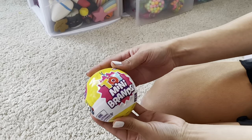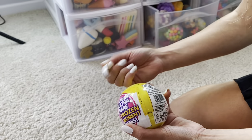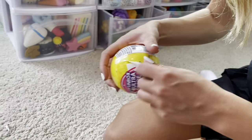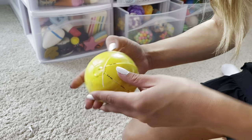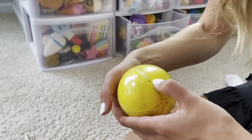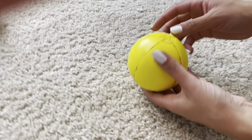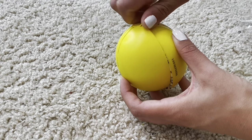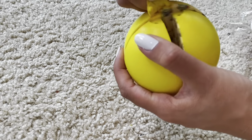Really? Yeah. Cute. Okay, so we have the toy mini brands. What happened to your nail? I just cut it really short because it was weird. Accident. It's ripped. Let's see. I'm going to do the ranking thing as well. So you put them in order as you go along, but you don't know what's next. I'm sure you guys have heard of that game before. Here we go. I have no nail.